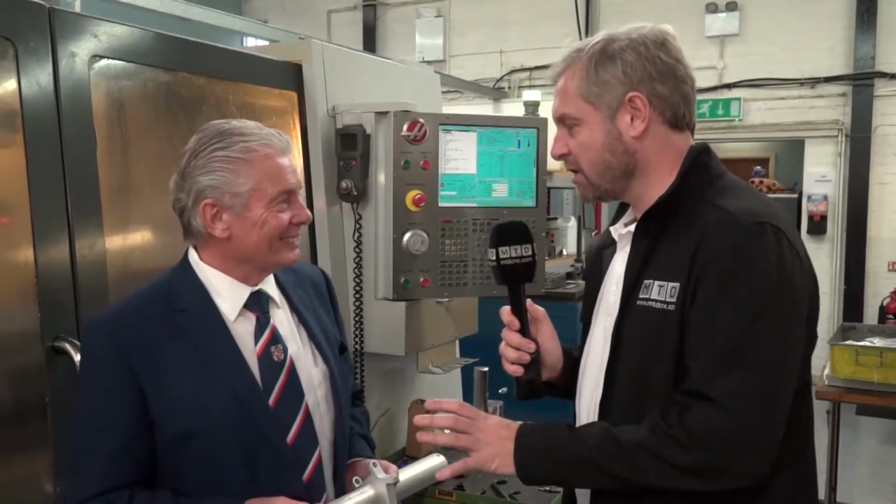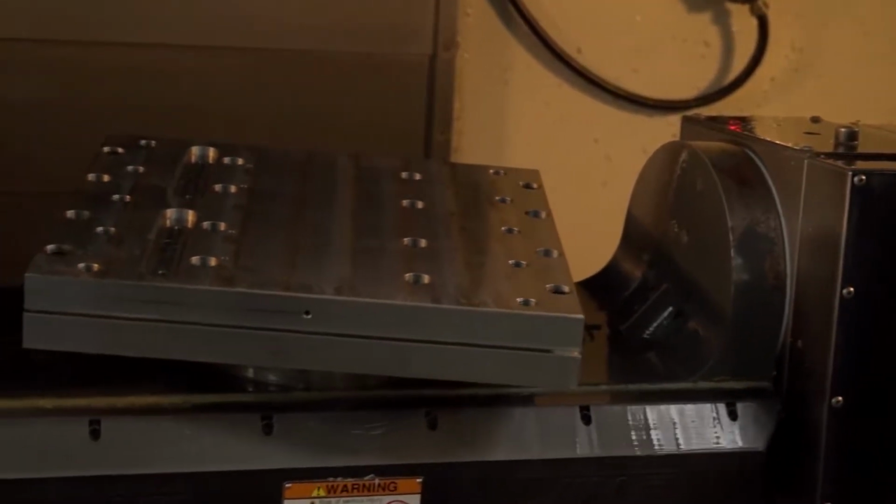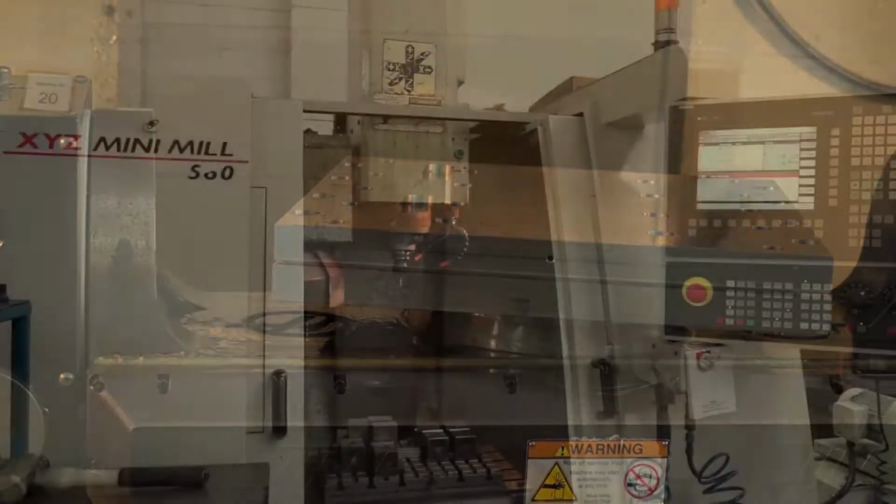Now, you mentioned quite large components there, so what size will these go up to? Well, this one's spinning a component which is 18 inches square at the moment, but it's a metre capacity. But it's not just large parts, it's small parts as well? Oh yeah, we're not frightened of doing tiny parts. Come and have a look.